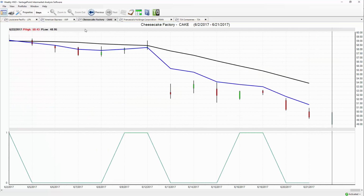Let's go ahead and look at Cheesecake Factory here. So absolutely love the Cheesecake Factory to eat there, but the stock, definitely do not want to be buying over the past couple of weeks here. The trend is to the downside. Here's your neural index matching that weakness. So you get a strong signal that says, pay attention to Cheesecake Factory.